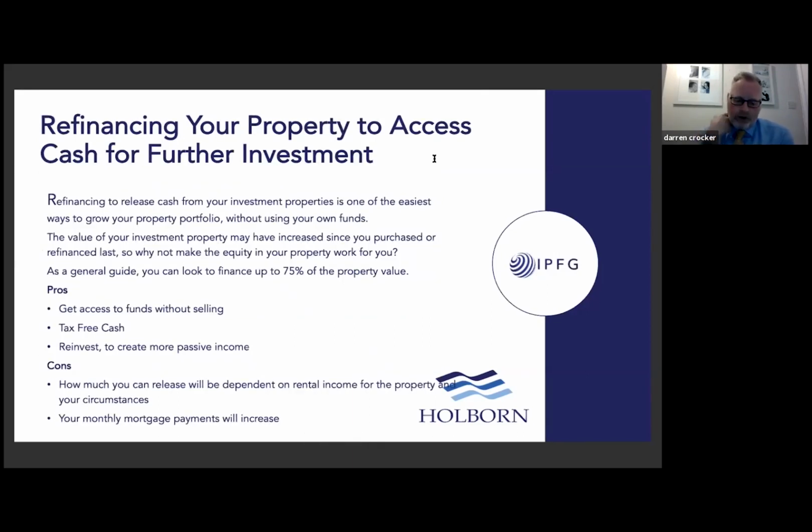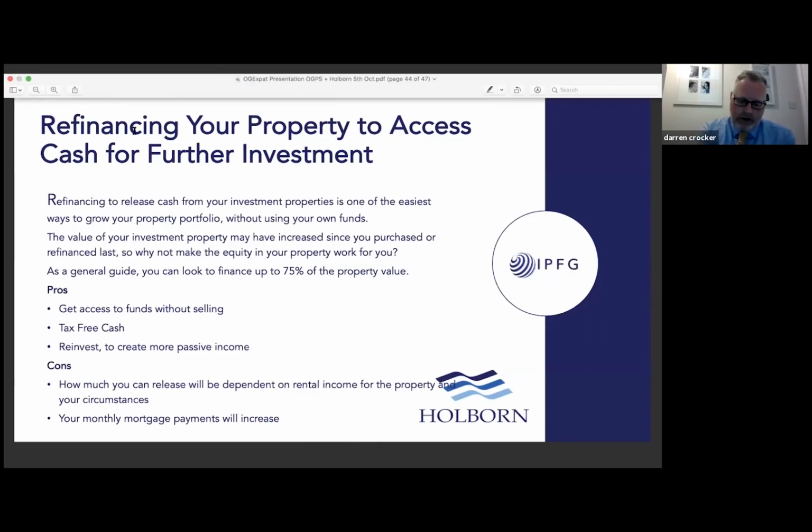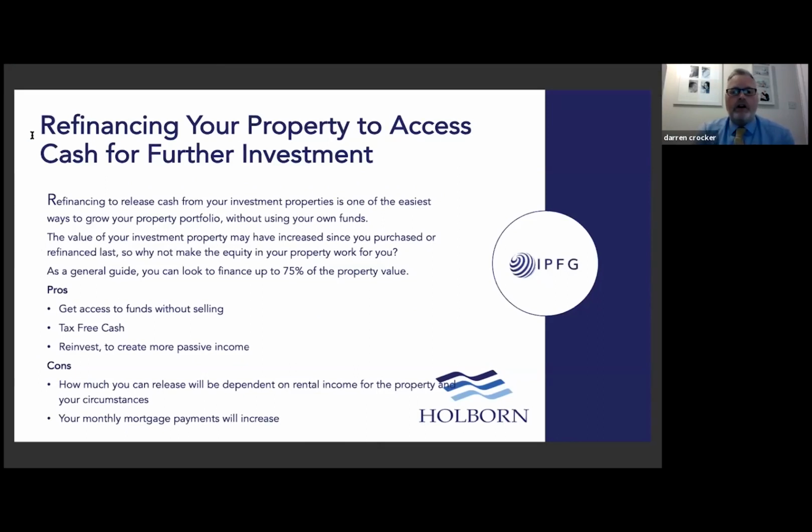So we talked about remortgaging. Remortgaging and refinancing is the big thing at the moment. Obviously, there are going to be some pros. You get access to the funds. Again, a lot of people, especially in the UK, are asset rich, and potentially, if you're an expat or a foreign investor, there might not be enough income coming through. So that's a problem.